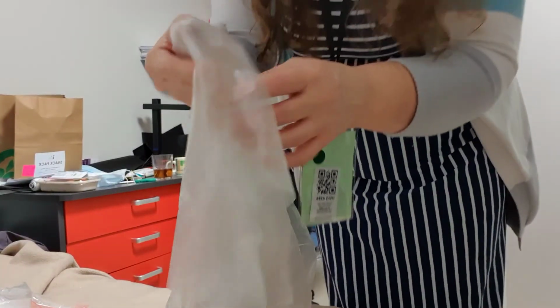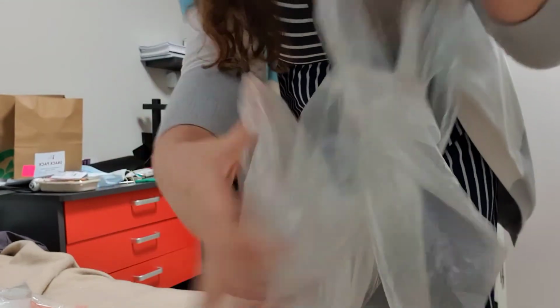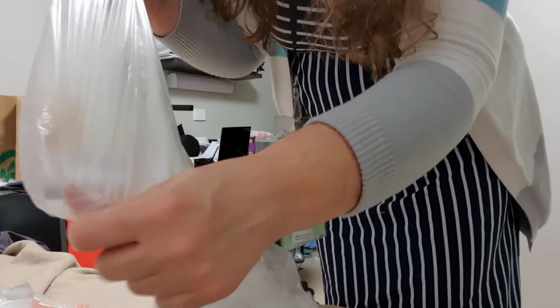Hi everyone. One of the benefits of being at Howard Springs is we get to do laundry. So today I'm going to do the laundry and I just thought I'd show you the bags. And what you'll see is they're very thin. Okay, so this is open and what you can see is it pulls apart like this.